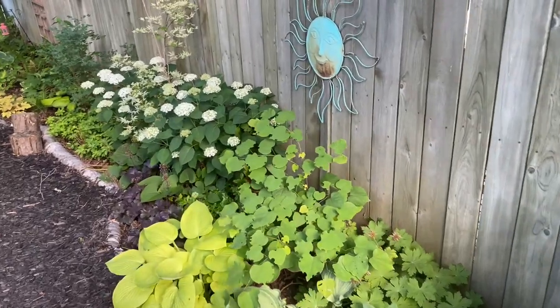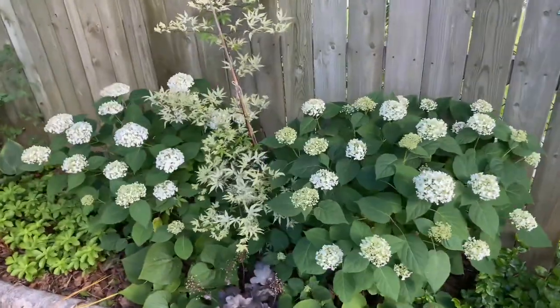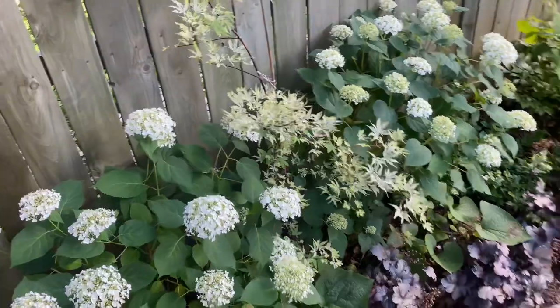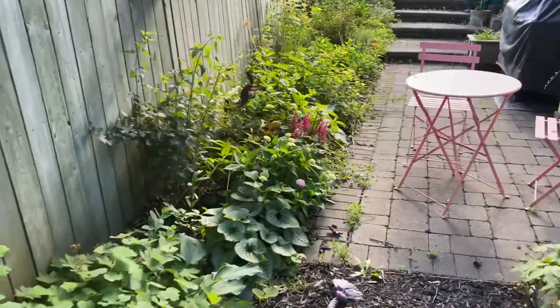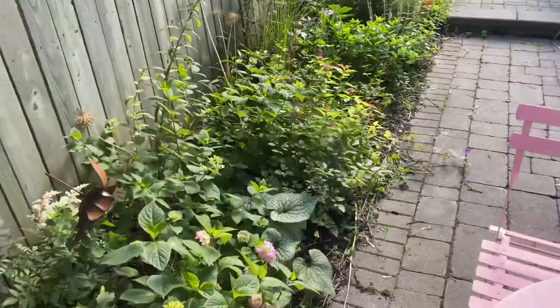I'll end with that, and then we'll do the backyard in another video. So this is Incredible hydrangea. It is also starting to open up and looking great. So just wanted to show you the garden today. The summer blooms are here and I'm loving it.